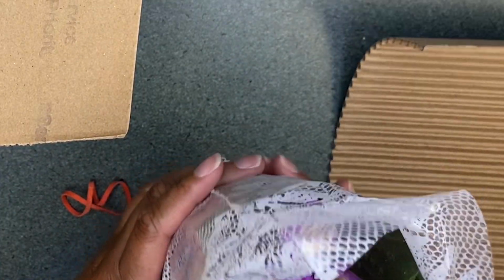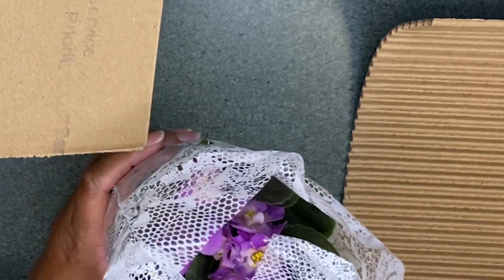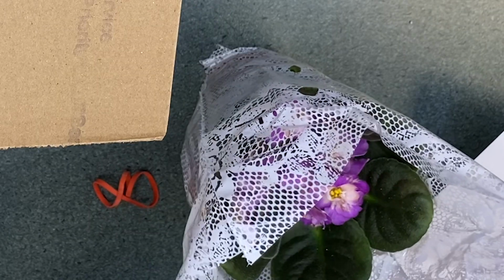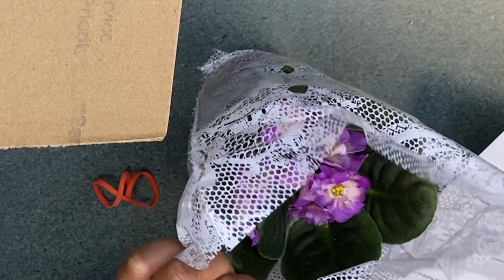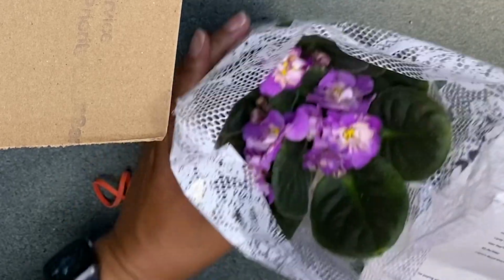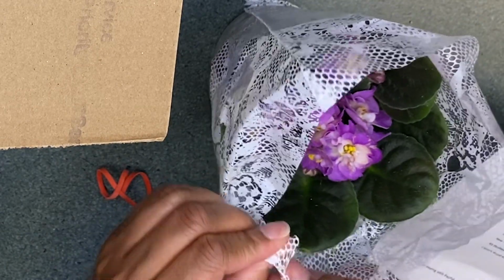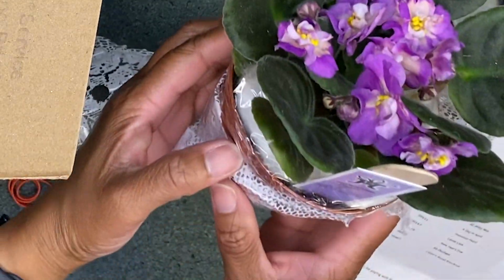Right, okay, nice packaging. Everybody looks safe. We got some corrugated cardboard. Wonderful. Very nice. Looks like everything was well protected here. Be careful with this X-Acto knife. I don't want to end the day by cutting my fingers off. So let's see. This particular plant is Hawaiian Pearl.